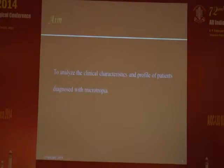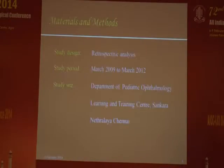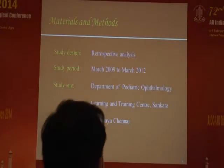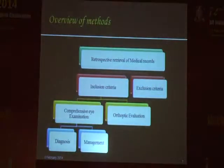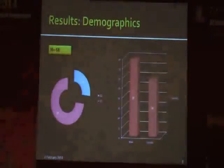The aim of this study is to analyze the clinical characteristics and profile of patients diagnosed with microtropia. It is a retrospective analysis conducted between March 2009 and March 2012 in the Department of Pediatric Ophthalmology, Shankara, Chennai. The method was a retrospective review of medical records with inclusion-exclusion criteria, followed by comprehensive eye examination, orthoptic evaluation, and diagnosis and management.